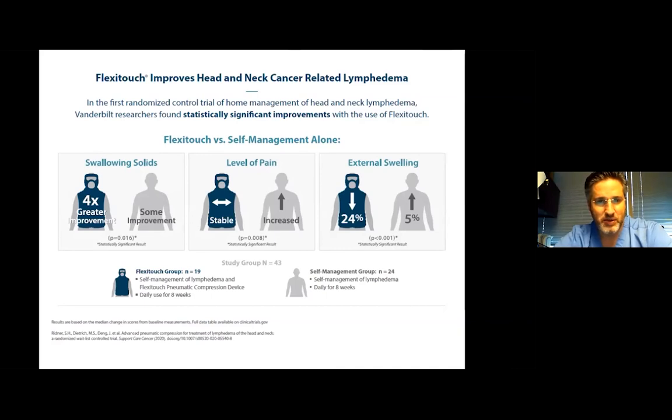And the results here, the p-values were all statistically significant. You'll see them in the bottom. The one that most excites me is swallowing solids, 4 times greater improvement in swallowing by wearing an external compression device. Well, why is that? Well, again, our dermal backflow that we showed you really also speaks to the relationship between internal and external lymphatics. And so we know that when we treat external lymphatics, we improve internal lymphatics, and we in turn improve internal dynamics, kinetics. Well, let's just say what it is, swallowing.